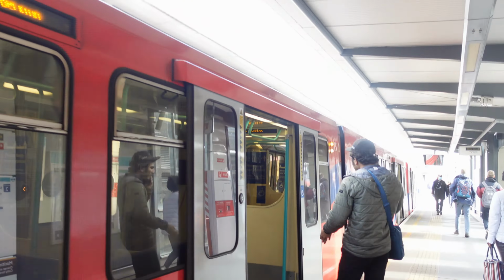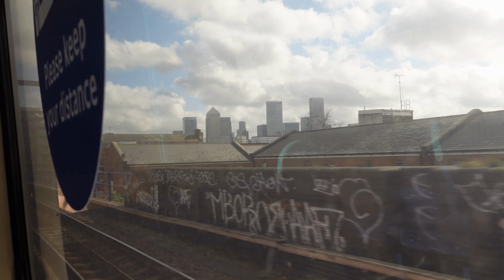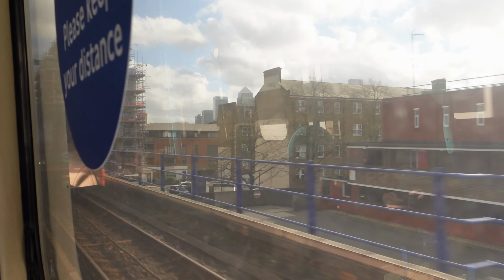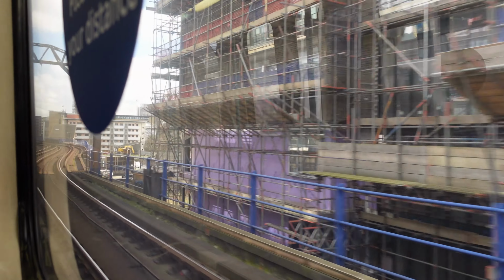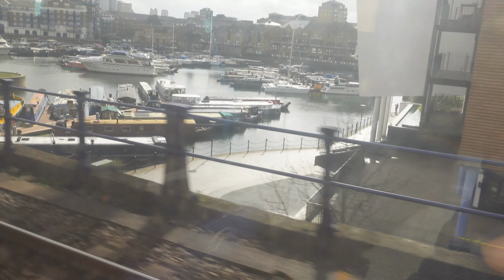This part of the journey to Canary Wharf only takes about 10 minutes, but you get views of Canary Wharf as you're going along on the train. And not only that, you also get a view, if you're looking on the right hand side as you're travelling towards Canary Wharf, of the Limehouse Basin, which we covered in a previous video. And I put a link to that in the top right hand corner. And here is the Limehouse Basin, and what a fantastic place it is to go to too, as a separate journey.